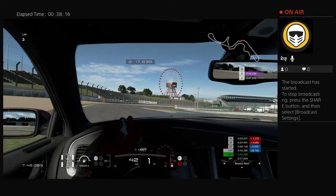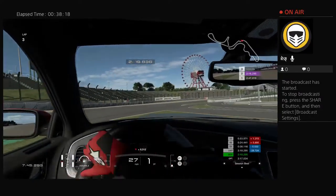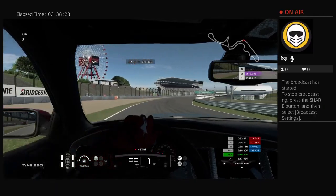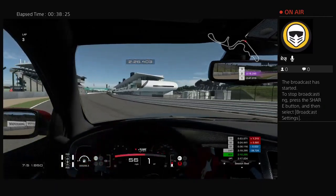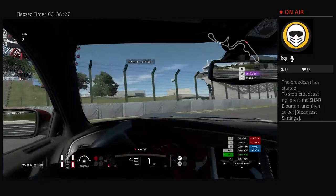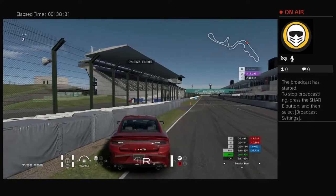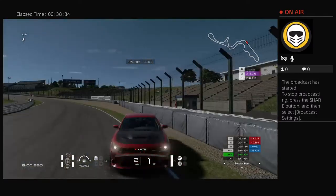No, but as I'm sitting here just throwing this thing around, I like how much you can see the front end fold around. I like the way they set this car up.